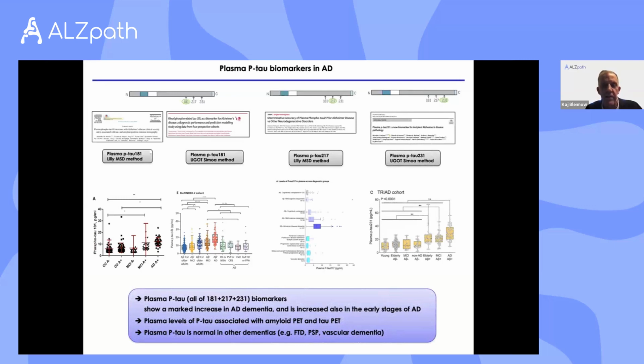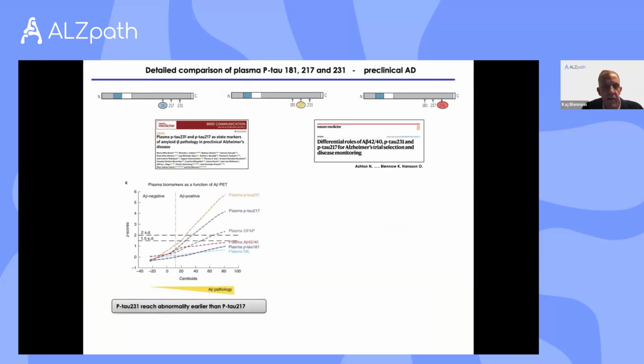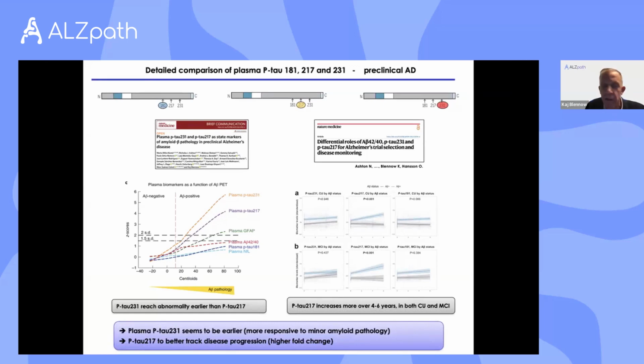They are increased in AD, also rather early in this disease. You see clear associations with amyloid PET and tau PET, and phospho-tau is normal in other dementias. There has also been a number of studies comparing these biomarkers, so 181 versus 217 versus 231. It looks a bit like this, that 231 seems to react a bit earlier than 217 on amyloid pathology, but with time 217 catches up and increases more and more, both in unimpaired and in MCI cases, and seems to better track disease progression with a higher fold change.